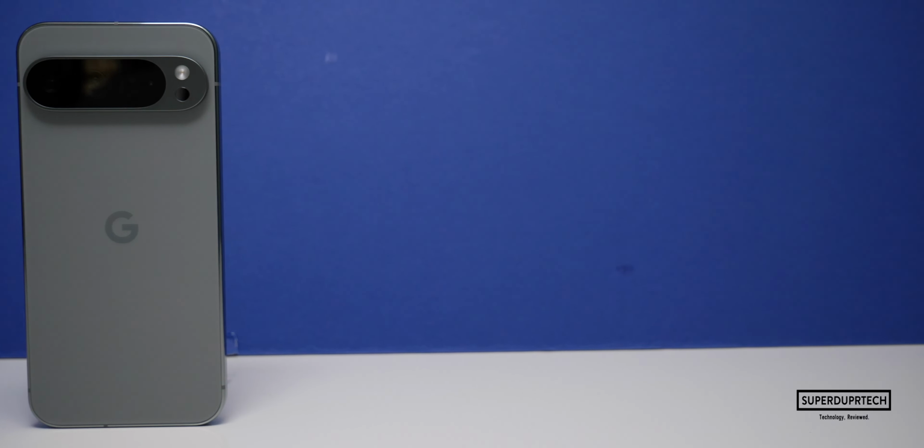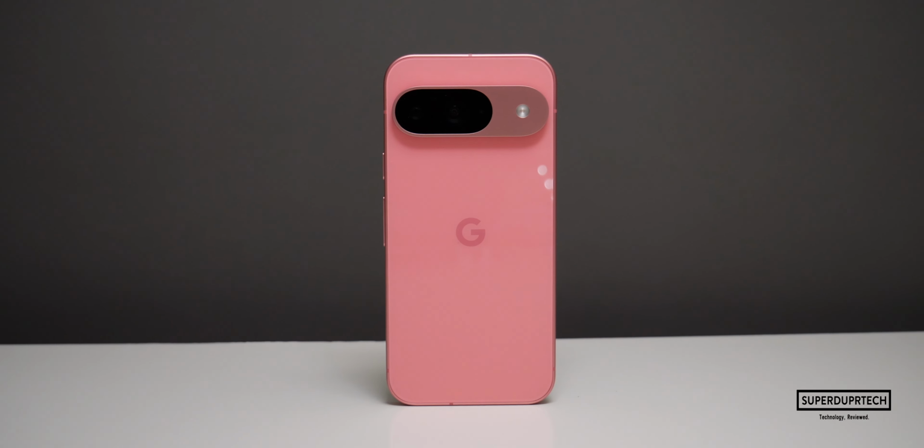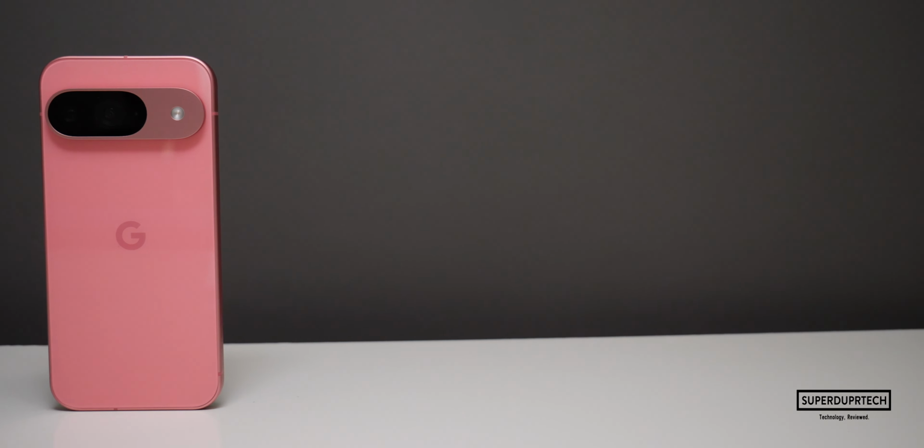And in today's video, I'll be showcasing some of these still images and video footage that I've captured from both the brand new Google Pixel 9 and the Pixel 9 Pro XL.